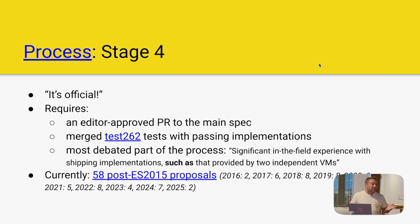And then the last one, stage 4, this is sort of symbolic. At this point, JavaScript is a living standard, which means that if you want to see what's in the spec, you don't have to go to ECMA's website and download a PDF from whichever year you care about. Just go see what is on our GitHub Pages site, and that's the spec.